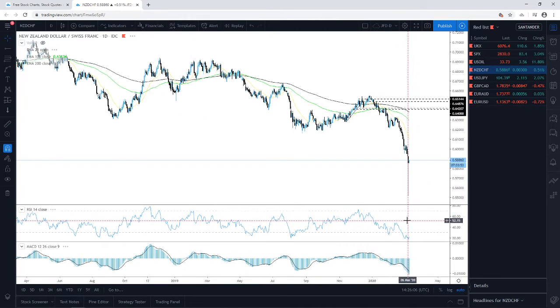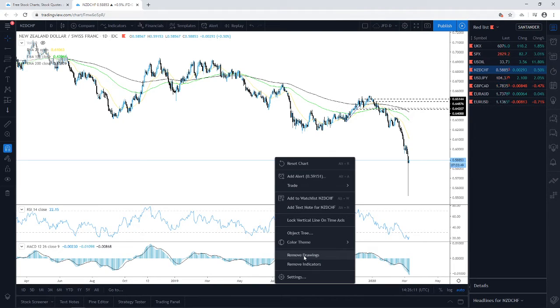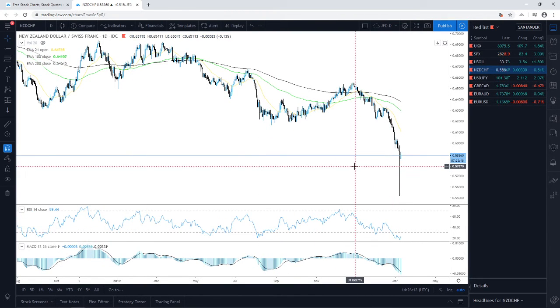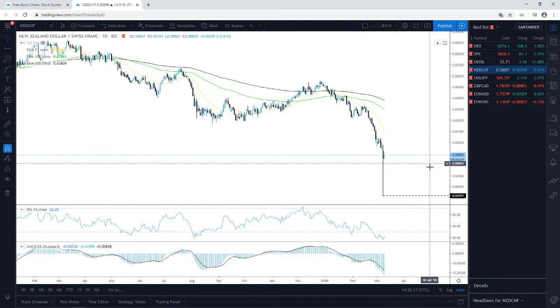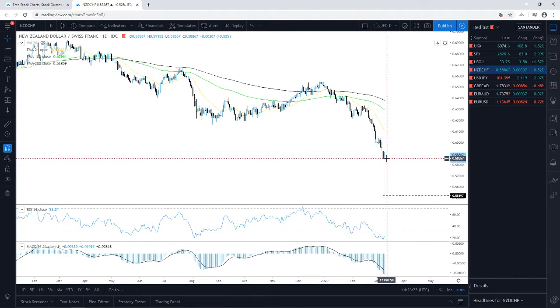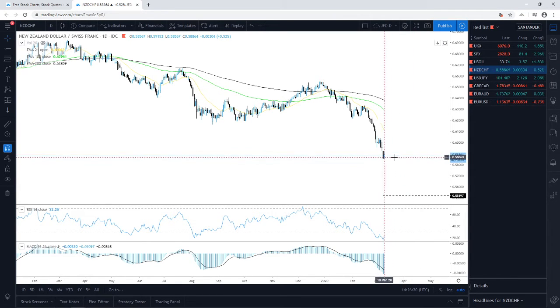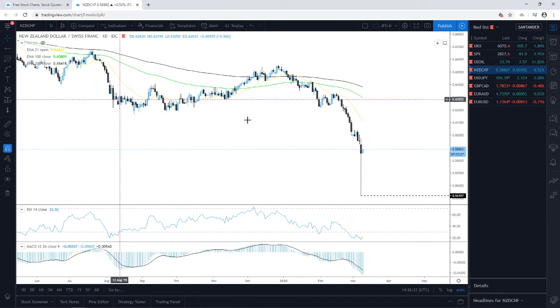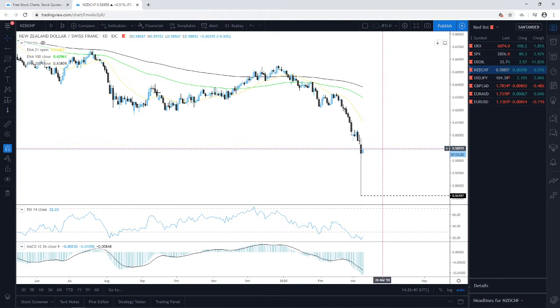NZDCHF, very quickly on this, also managed to retrace somewhat. Let me just get rid of all the lines here. So it managed to move away from this low here, yesterday's low, which was around the 0.5520 territory. Now you can see that the rate is balancing around the 0.5890 zone, maybe just slightly below that, but around there still. So of course, don't get me wrong, we may get a move back down here, but for now we're very cautious.